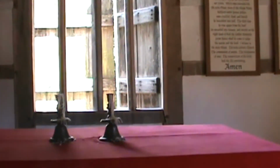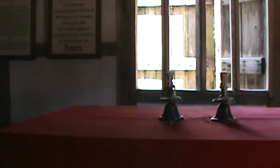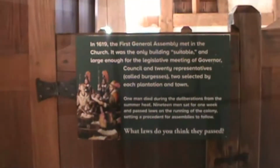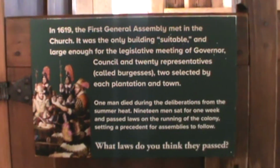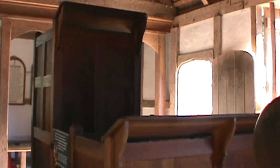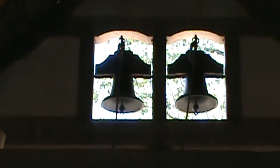This assembly was significant as it swept away the existing military government and created a new democratic society based on the rule of the law and consent of the governed. In session from July 30 to August 4, 1619, the General Assembly was the first representative governing body to meet in North America.